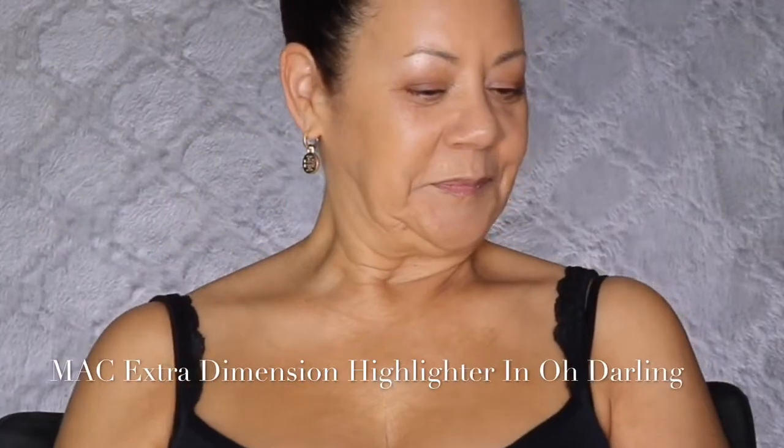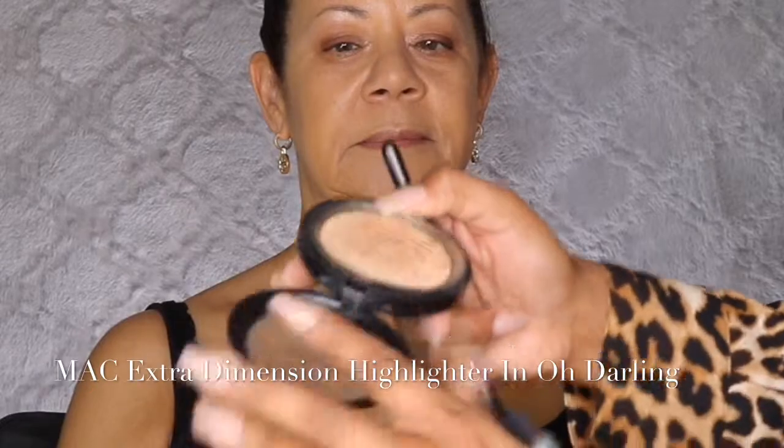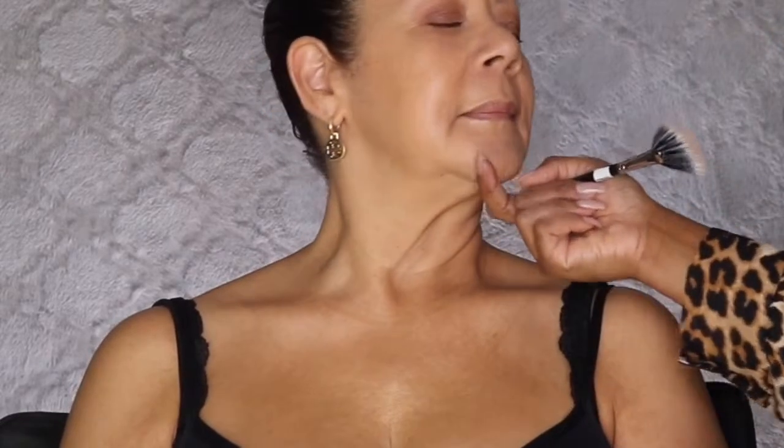So the next piece is we're going to do a little bit of highlight. This is Oh Darling. Love this guy. You can put it right on the tops of the cheekbones. I'm just using a fan brush. And I like this particular formula of highlighter because of the way that it's made. It's so buttery, so when it goes on it almost looks wet, but it's not. So it's what I like to call fake dewy.